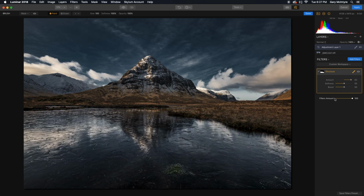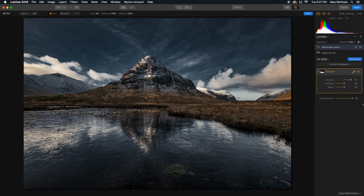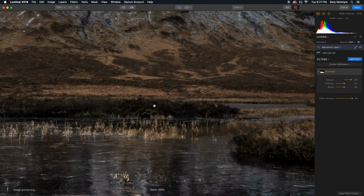That I'm quite happy with. As I say, before, after, nothing special about the image, it was just to show you what it can do. You then click off of the brush, and if I want to zoom in, I just click in the area and it zooms in. So you can see everything.